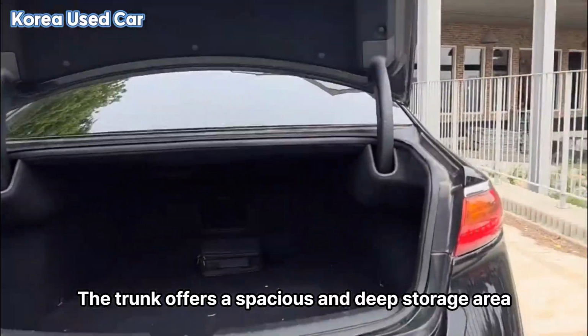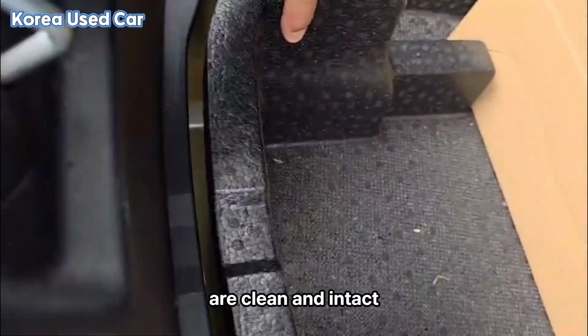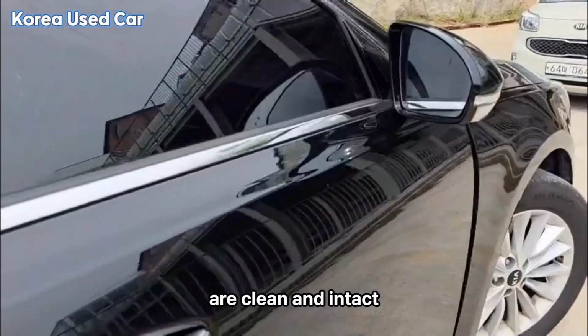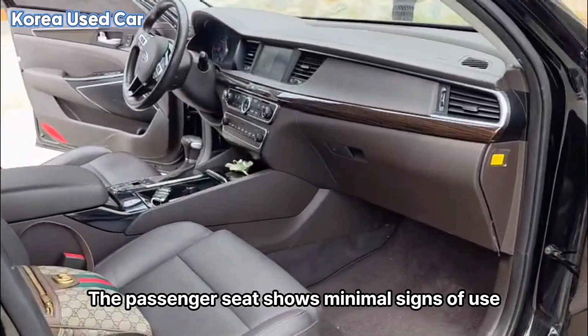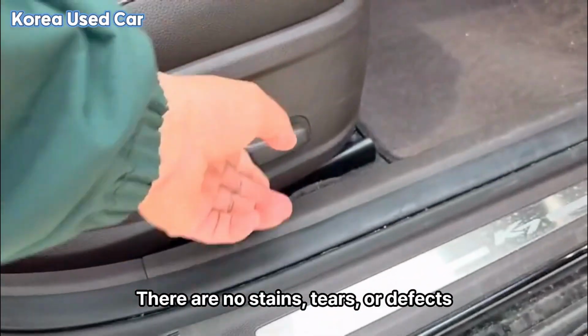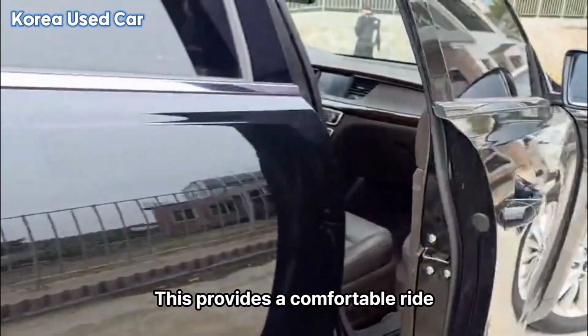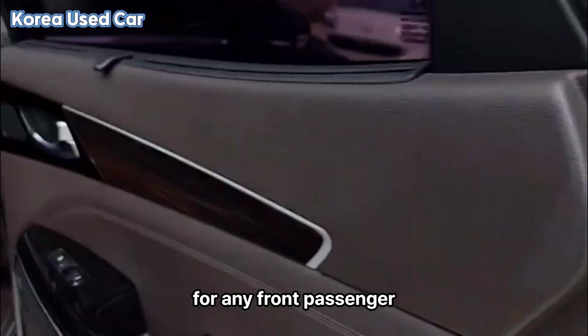The trunk offers a spacious and deep storage area. Interior panels and trunk mats are clean and intact. The passenger seat shows minimal signs of use and retains strong cushioning. There are no stains, tears, or defects. All seat adjustment buttons function normally. This provides a comfortable ride for any front passenger.